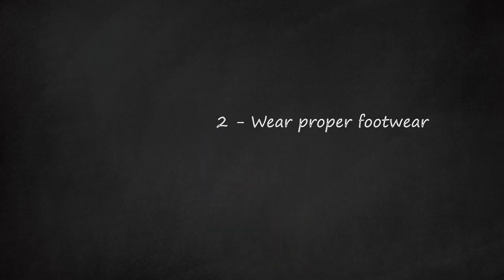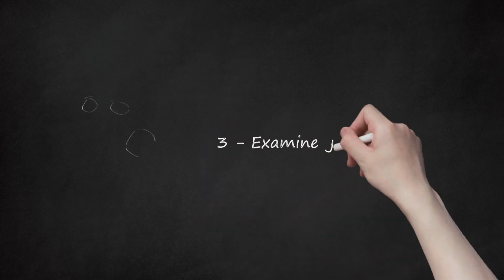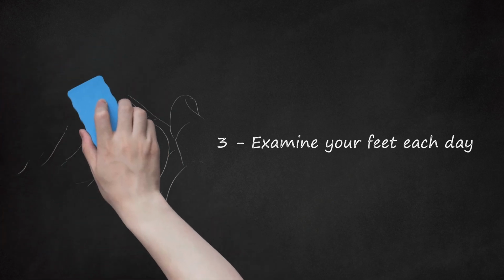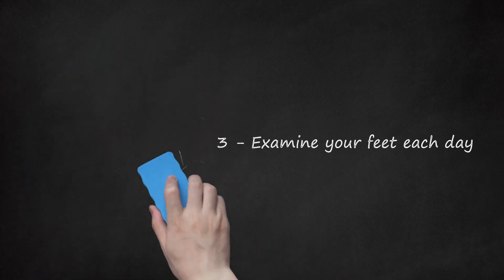3. Examine your feet each day. This is particularly important if you are vulnerable to recurring ingrown toenails. By inspecting your toes, you can catch an ingrown toenail as it starts. You can also quickly treat a fungal infection that might cause your toenail to get thicker or wider. If you have diabetes, your ingrown toenail may have trouble healing. Talk to your doctor to make sure you get it treated properly.